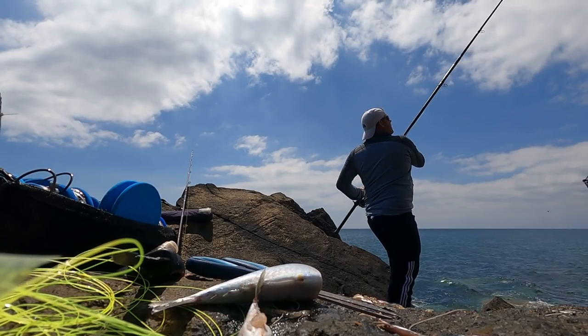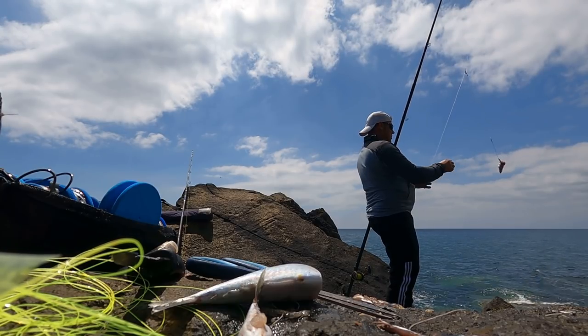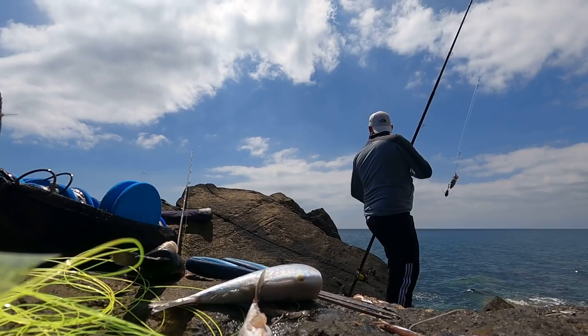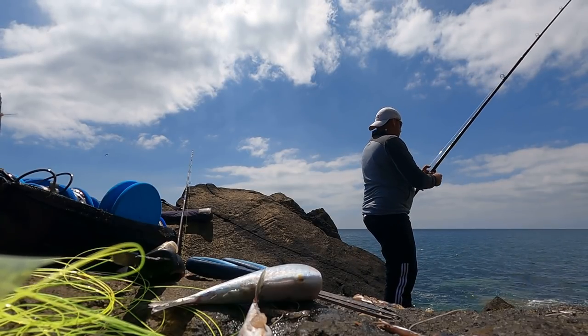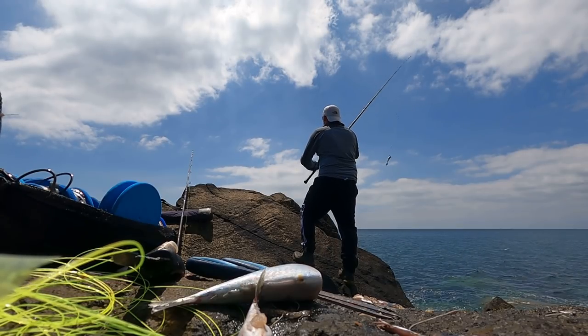So, a bit of fresh bait. Just got out for the one now, haven't we? Got to hope for that fish. Just hope for that big one now.